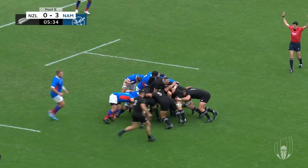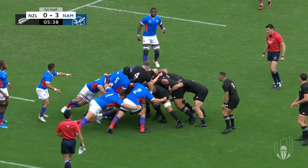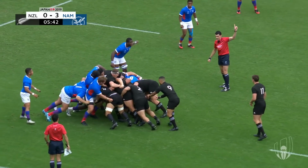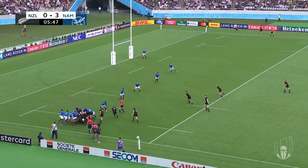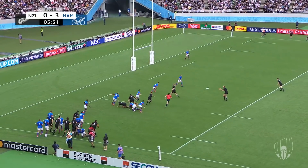First line out then, Cody Taylor picking out Brodie Retallick on his return to international rugby after that dislocated shoulder in August. All of New Zealand were concerned about that, but he's made it. He's made it back, and ahead of schedule too. They might not have seen him before the knockout stages as they try to release George Bridge.